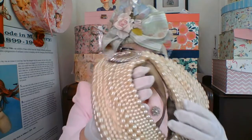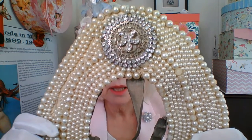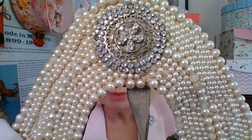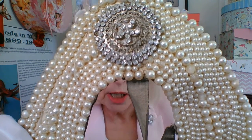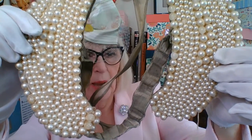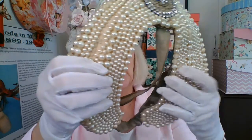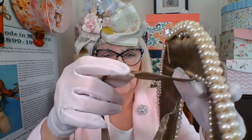It has lost some of its former glory, but this piece can and will be repaired. This medallion is very sparkly, set in rhinestones. There are a couple missing, and there are also a few pearls which have fallen away. Some of them have lost their luster. These are glass pearls. And to show you the back, oops, there goes another, but we will retrieve it, and this is going to be repaired.